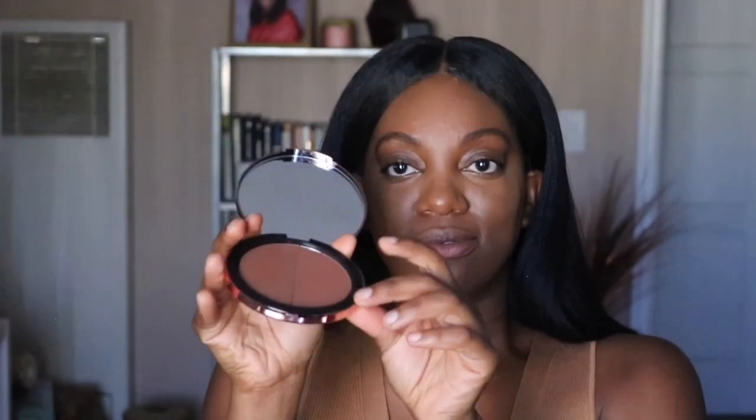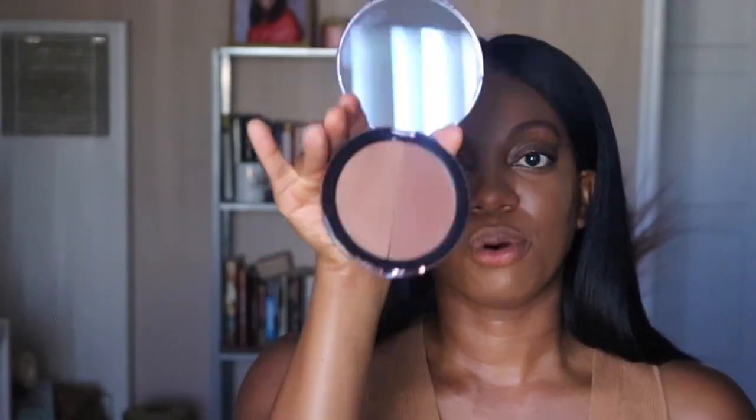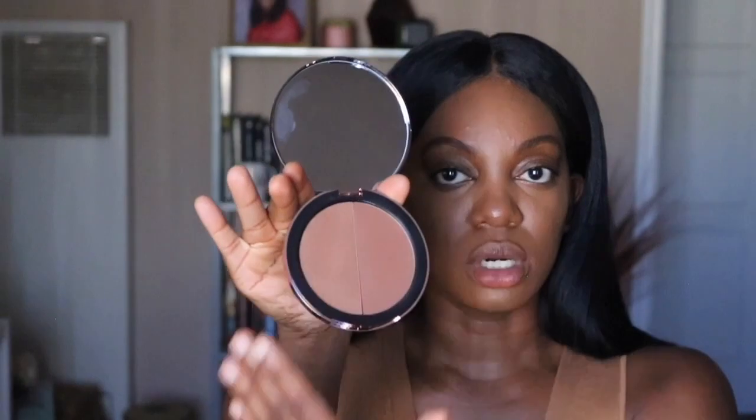Season 2 is obviously a deeper one for deeper skin tones. I can use this one as well, really, to be honest. So season 2 still has that kind of red that you would expect from a bronzer, but just more darker, obviously. And then the highlighter is a bit more toned down. So if you're not into super highlighted, you'll probably like this one, which is a bit more subdued.